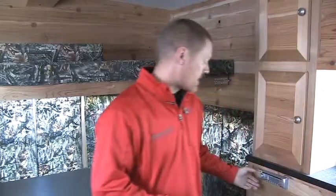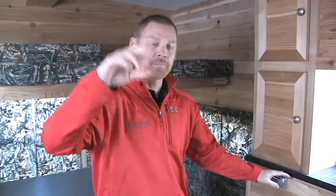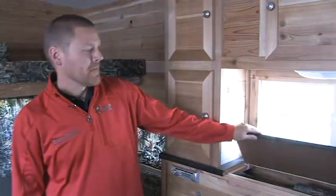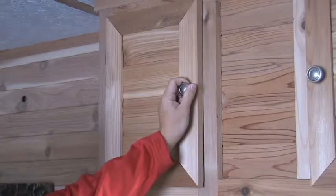Another thing is these have a CD player with AM/FM radio in them with four speakers in the ceiling. Some storage above the wheel well, and then more additional storage above the window. And this is a new type of storage for this year over the window. Again, this is a 2014 Ice Castle Badger Den.